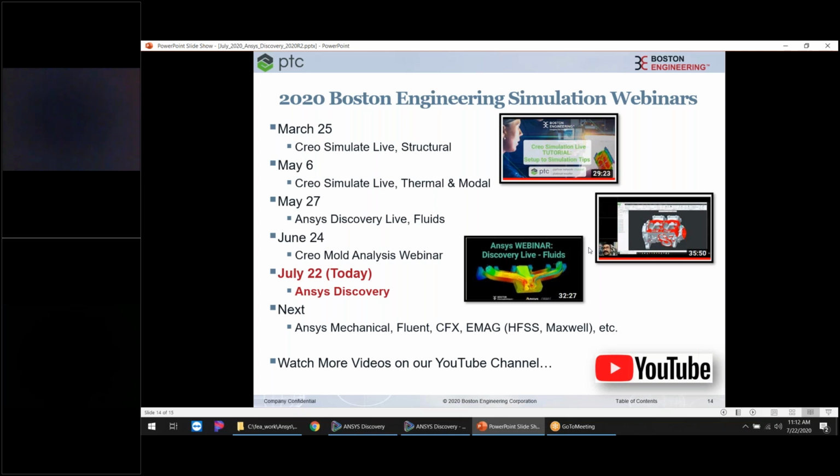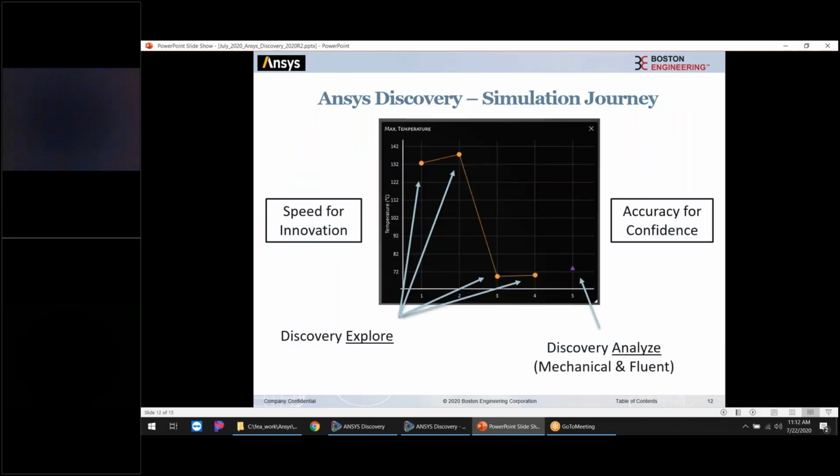So the ability to start to really dig into the mesh, do a mesh sensitivity study, and continue our simulation journey. Whereas Ansys Discovery Live sort of stops at 4, the new Discovery product allows us to continue to go on to more accurate solutions without having to jump into Workbench.